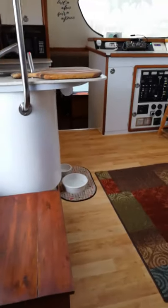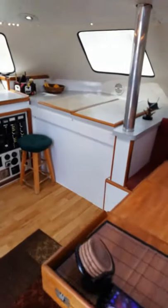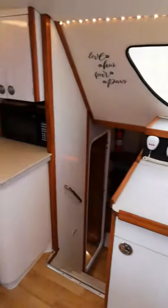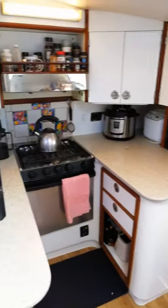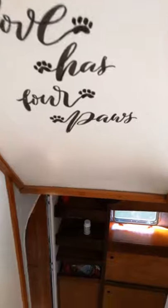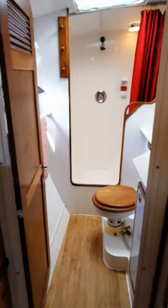Back up into the saloon. Refrigerator and freezer. That's the nav station and the galley. Stepping down into the port hall, you see the bookcase, and looking forward into the master head. Electric head there, full-size stand-up shower.